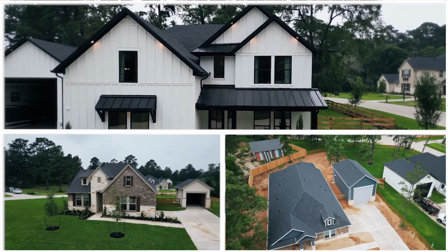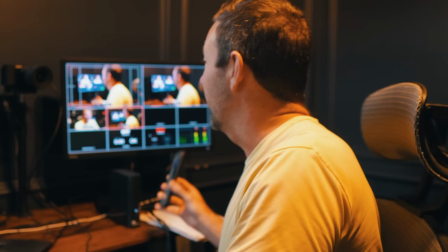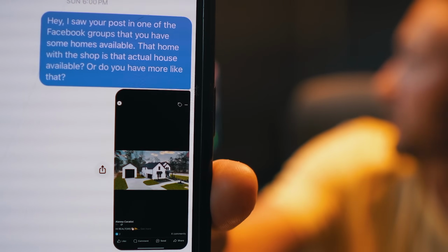Let's get after it. All right, so we're gonna get you into all 3 of these houses, plus that one we just saw. But real quick, I gotta prove something to y'all. And in fact, I gotta come over here to do it. So this is the actual conversation that we had right here.